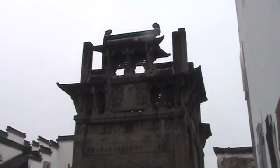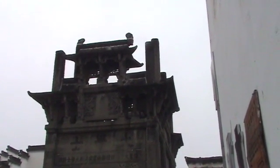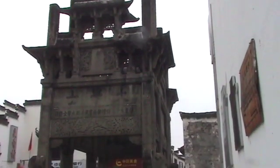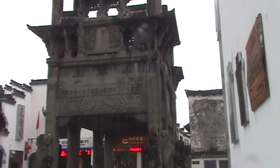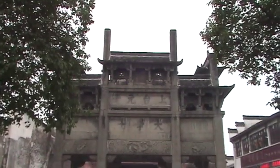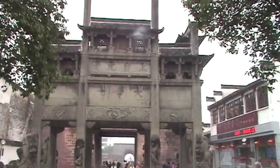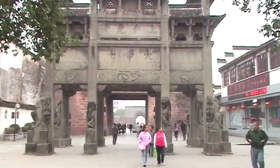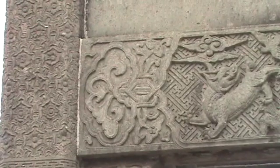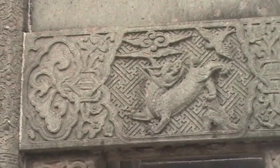Okay, and I think this is the large Ming gate tower that we're looking for. The only one and the largest one that survives in China that is square. Okay, we'll take a closer look at this as we're able to. Through it is that archway, and we'll get a closer look at that in a moment. Spend a little bit of time with the detail.